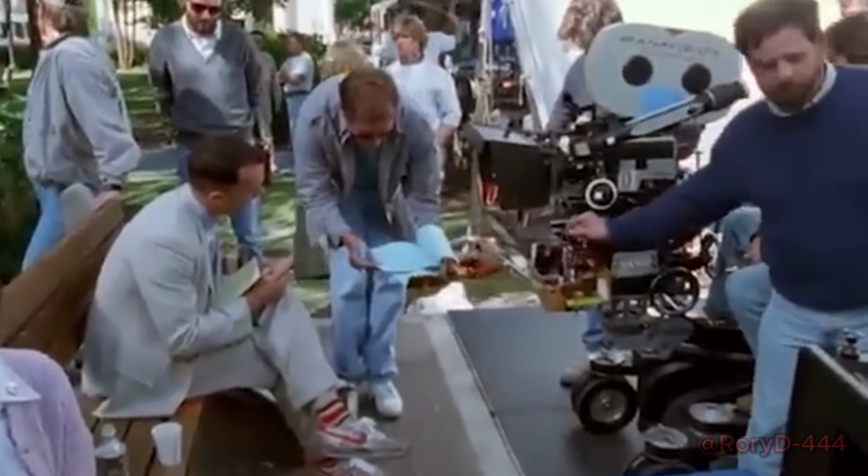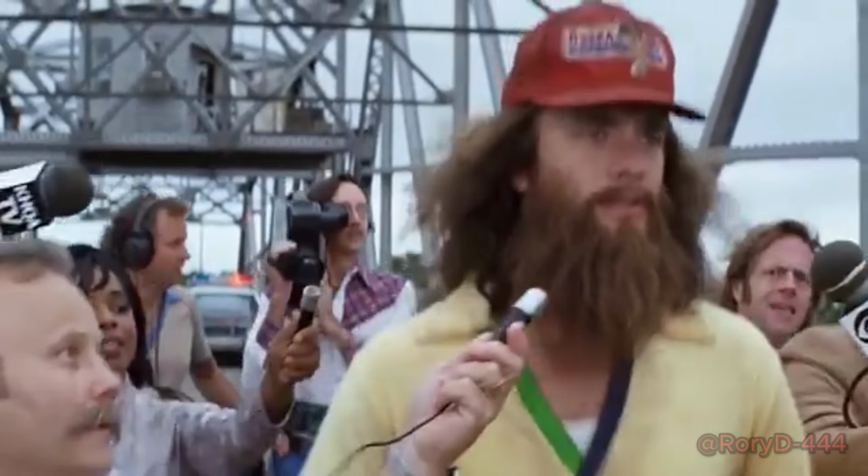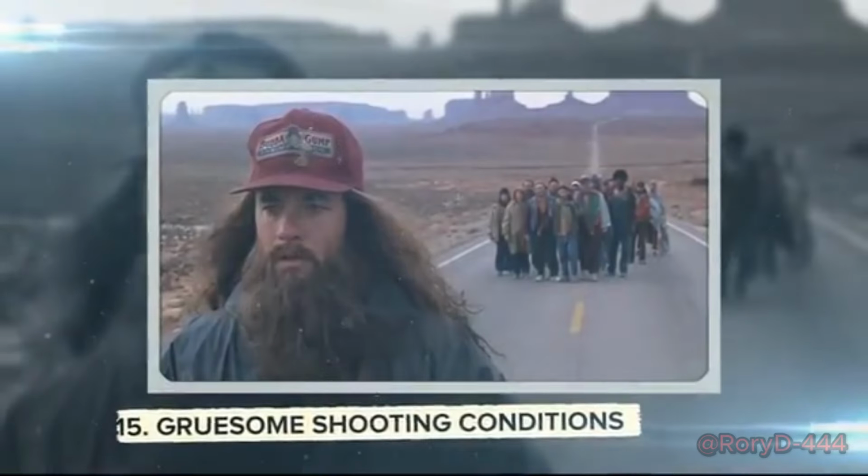Hanks described how this montage was not simply a matter of filming a few key moments in one location. Instead, the production team had to travel to various locations across the U.S. to capture the authentic beauty of different landscapes. This, as one can imagine, significantly added to the workload.